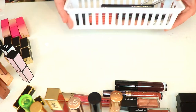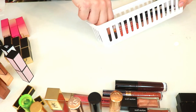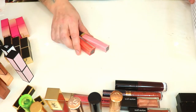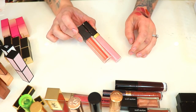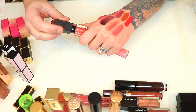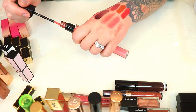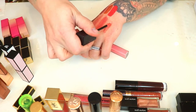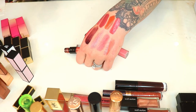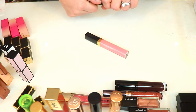Then we've got another basket. No, we've already done this one. But I forgot to show you guys two glosses in here. This is what caught my attention. So we've got the NARS Orgasm X Gloss. I'm keeping this because I love the Orgasm X line. I think it's so pretty. It's not shiny and reflective. It's just a cute shade, especially when I wear the Orgasm X blush. I really do like this.